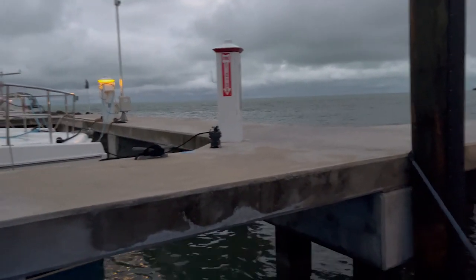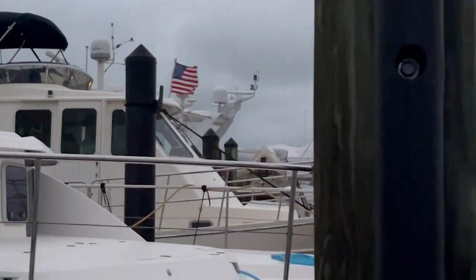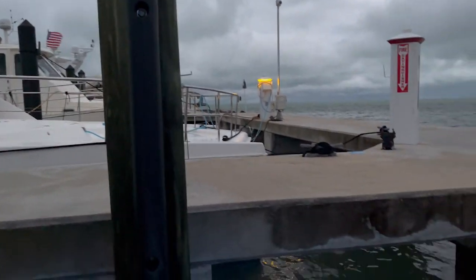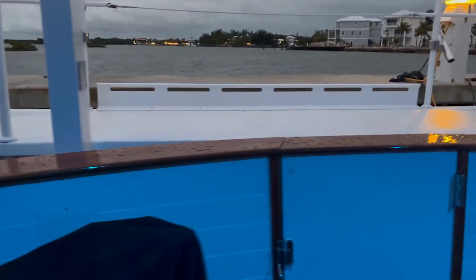The wind has been blowing out of the north. It was gusting up to 40 knots. It's blowing about 20 here in this video. So in the mornings I go out and check to make sure everything is still tied up. The fenders are rigged. Just checking things around the deck.